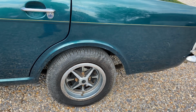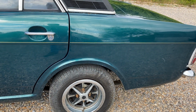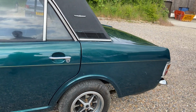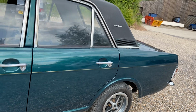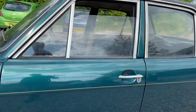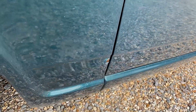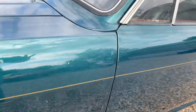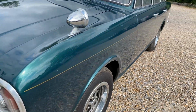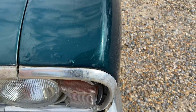The tyres all look to be of good standard with plenty of tread on them, but I've got no idea what date, I know there's a code on tyres. This rear door looks pretty solid, as does the passenger side front door. I've got a bit of low level rust bubble here, and otherwise the wing looks pretty reasonable down to there, and I've got a bit of bubbling appearing on the top of the wing here.